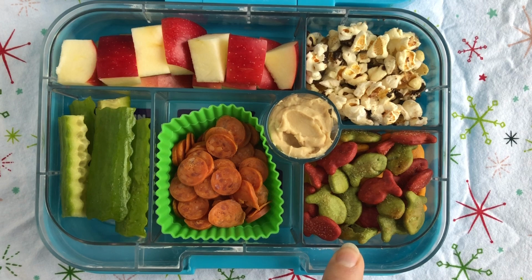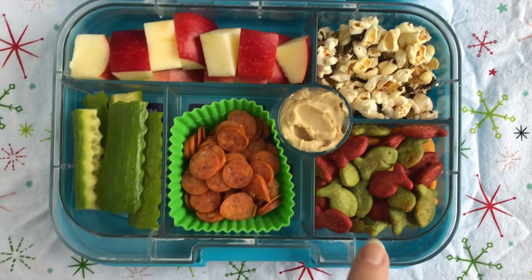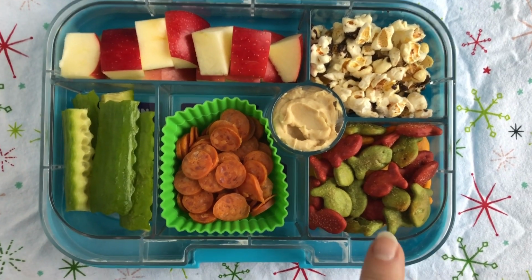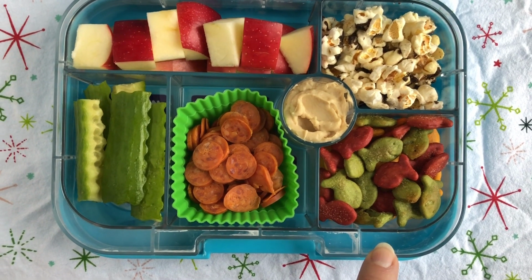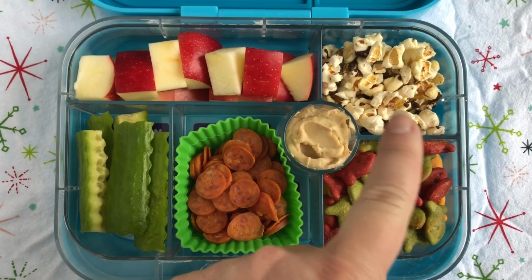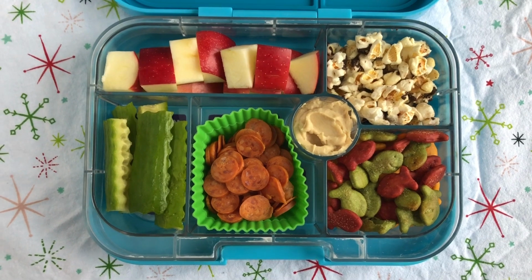These are from a multicolored bag. Sometimes they have Christmas ones that are just red and green. So like a crazy person, I just took a big handful and picked out all the red and green ones. I put the yellow and orange ones on the bottom, and I put the red and green ones on top because I'm nuts. This is hummus, and this is some popcorn with a little chocolate drizzled on it.